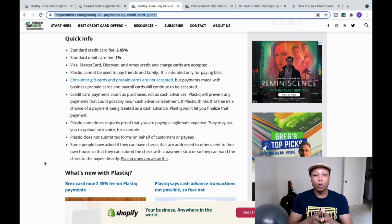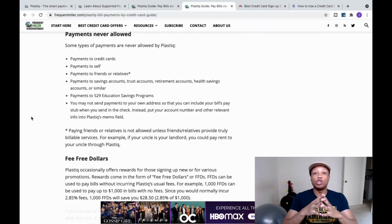Plastic sometimes will require proof that you are paying a legitimate expense. So what they'll do is ask for things like an invoice. If you decide you are going to send it for your rent, they are going to ask for information about your landlord or the company connected with the building that you're living in, because they want to make sure that you're doing everything legit. So that's the basic information that you get with Plastic.